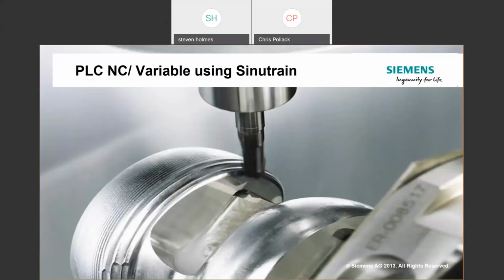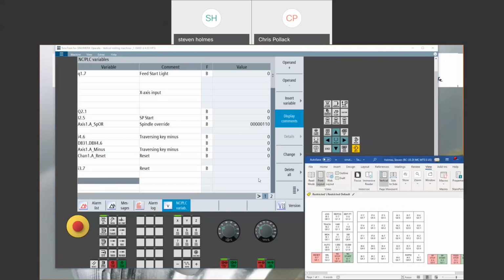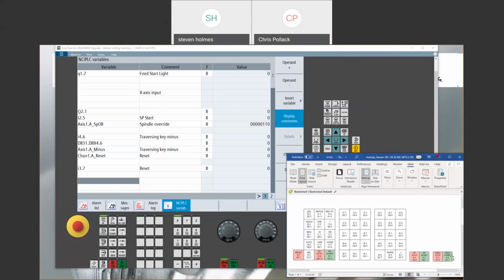So with that, we're going to pop over to Sinutrain real quick, and that's going to give us the ability to look at some of these features. Here we can see I'm already in this screen, and I've taken the liberty of loading some of the IO manually, but I want to also pop up this screen. This is where I got these values from. Like Q, that's an output, so that's the light 1.7. That's the feed start light. So that would be from pressing feed start.